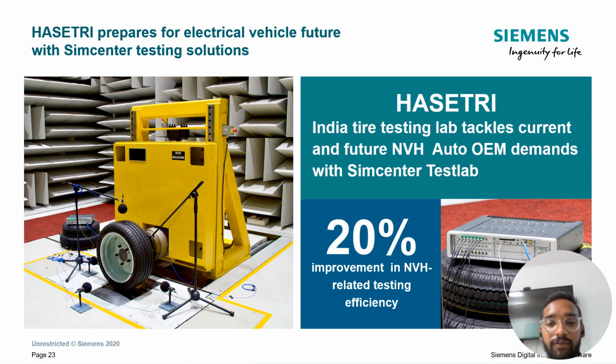Here is one more customer. It is an Indian tire testing lab. They test tire noises and these kinds of things. From small scale measurements up to full transfer path analysis, the NVH team benefited from the complete Simcenter Testlab and SCADAS portfolio. They achieved a 20% improvement in noise and vibration related testing efficiency.